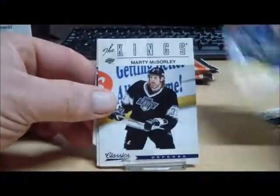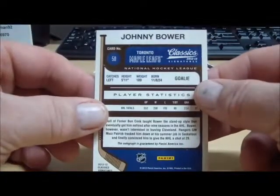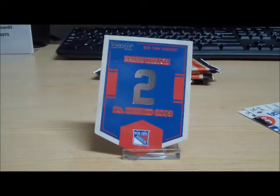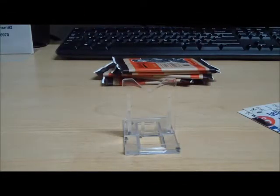Last box, first pack. For the Maple Leafs, Johnny Bower. I think this is a dupe. For the Leafs, Reno 2677. Rangers, Brian Leetch, retired number. I think that's a dupe. V112.